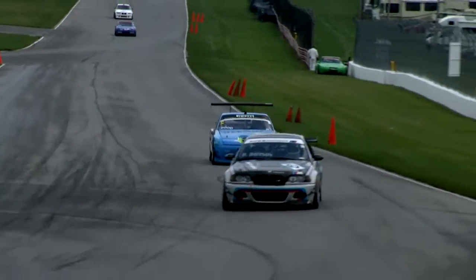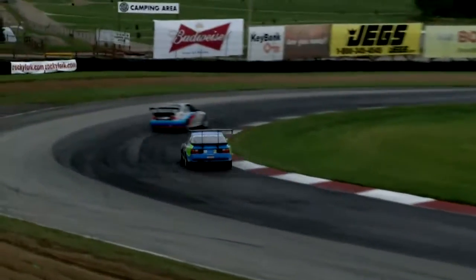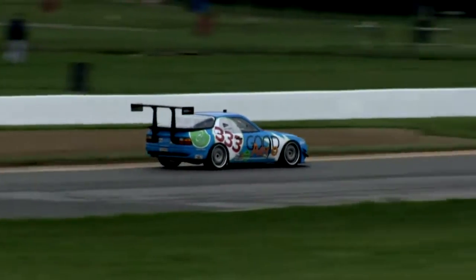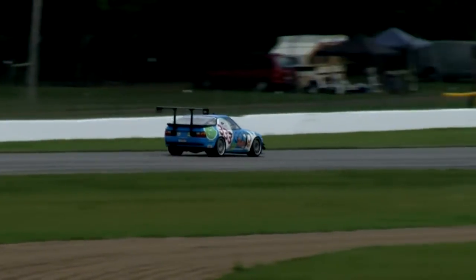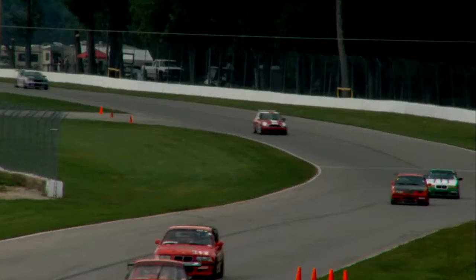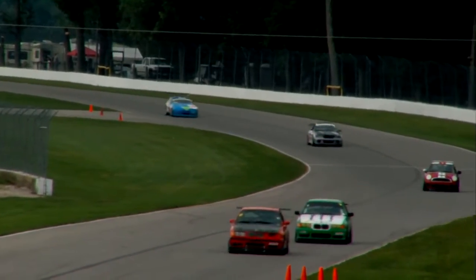Heading now back into turn number 2, known as Keyhole, the setup for a long back straightaway through the kink, which would be turn 3. You'll see him head through that next. And then a lot of speed carry down into turn 4, which is known as China Beach. There's the kink.